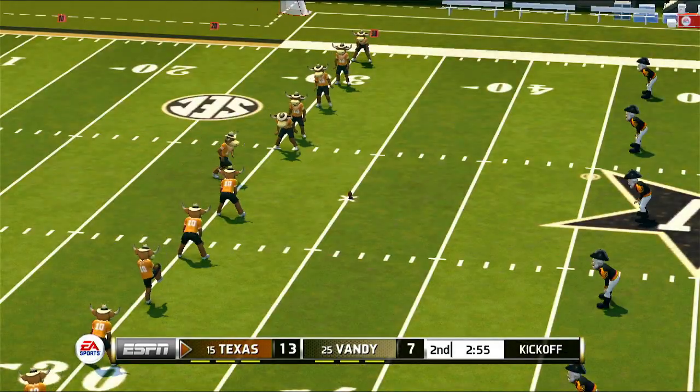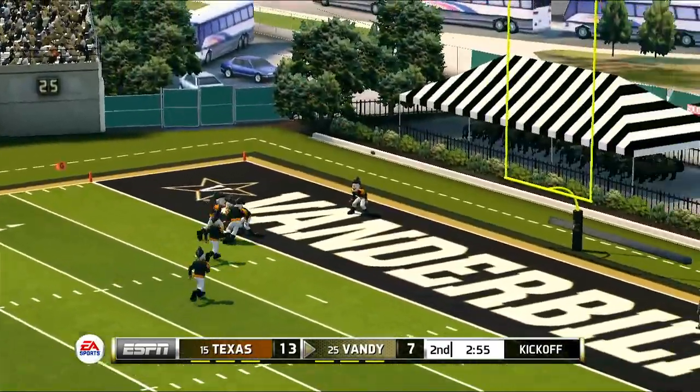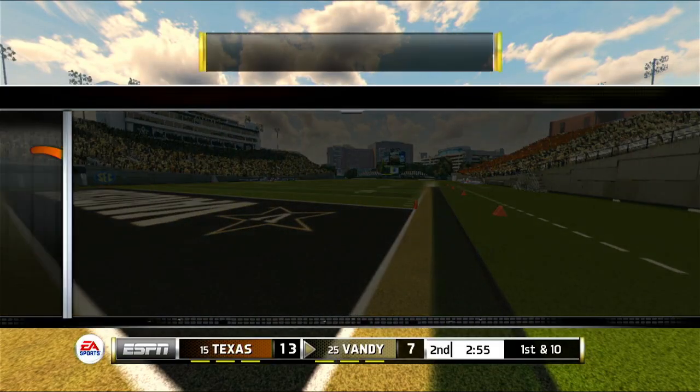They line up to kick this one away. And he got all of this one. Great kick. And it sails out of the end zone for a touchback.